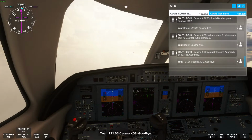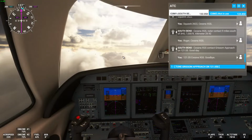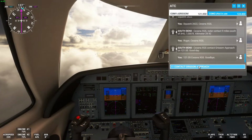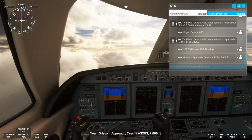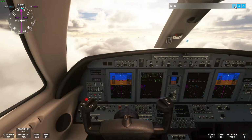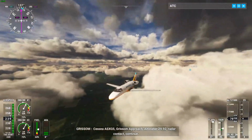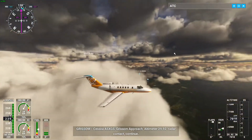121.05 Cessna X-Ray Golf Sierra. Fly Goodbye. Grissom approach Cessna Alpha Sierra X-Ray Golf Sierra 7,000 feet. Cessna Alpha Sierra X-Ray Golf Sierra Grissom approach altimeter 29.902 radar contact continue.